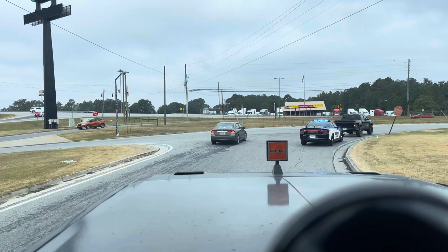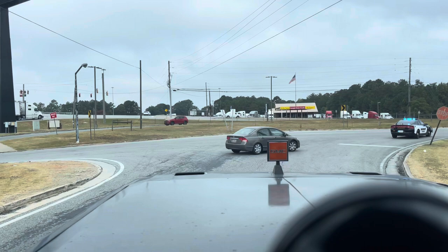Guys, as we're pulling out of the Love's, it looks like somebody else is getting pulled over. They whipped right out in front of us, and then the cop turned on his lights.